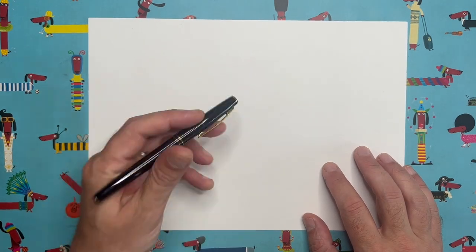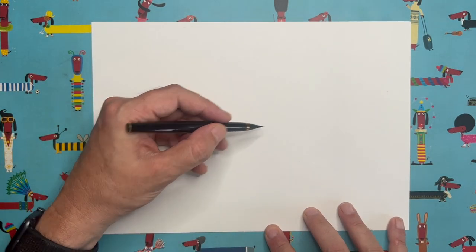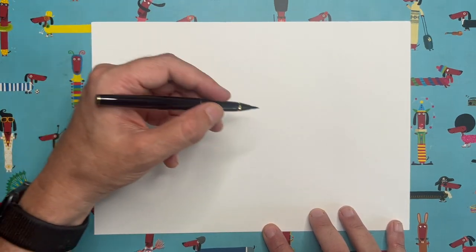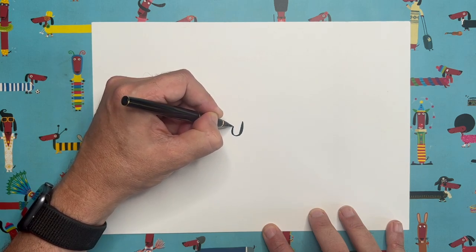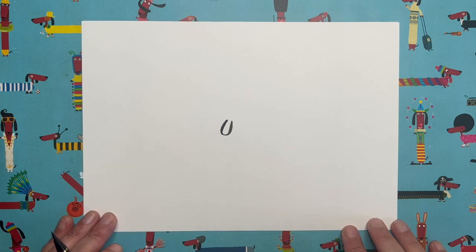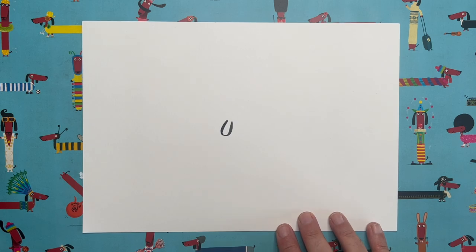Right, so I've got my pen. We're ready to begin. The first thing that I want you to do, we're going to draw a fairly small drawing of a whale in the middle of our picture here. So let's go for right in the center of your piece of paper. I want you to draw a small, really thin U shape, slightly leaning over like that. Let's get my paper in the middle of the screen. There we go. Okay, so a nice easy start.